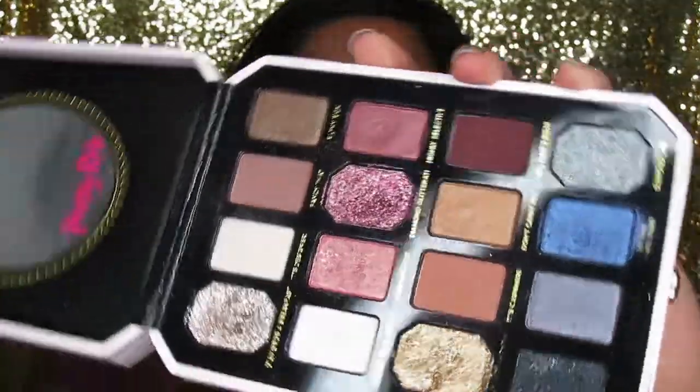Alright guys, so I have made a decision while I was doing my eyebrows, setting my primer and all that kind of stuff on my eyes. I have decided to do a full glam, and it's gonna be a rose gold full glam. So I'm gonna take the Pretty Rich by Too Faced palette. I freaking adore this palette.